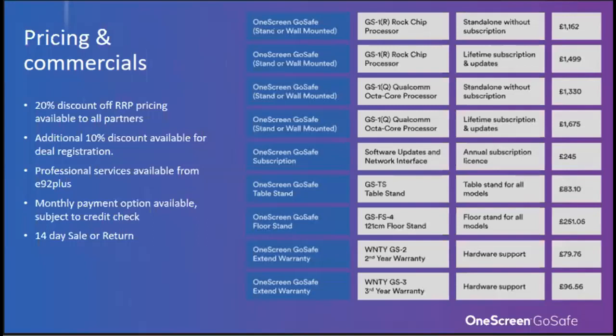If we look at the discount that's available, there's 20% discount for all partners as standard. So once you're signed up with E92+ and you want to partner with OneScreen, you get 20% off. If you come to me and say, Dan, I've got a project I'm working on and you want to protect yourself and register that, I will give you a 10% additional discount upon an approved deal registration. To give an example, if your customer was looking at the Rockchip device with no software, with your 30% discount, your buy price from me would be roughly £815. So you're looking at a low price point for what it is.